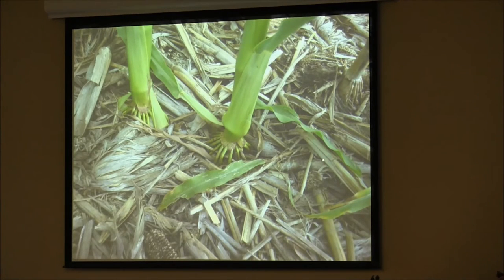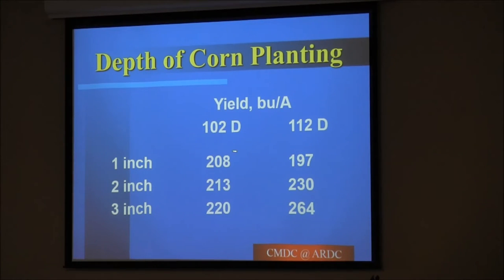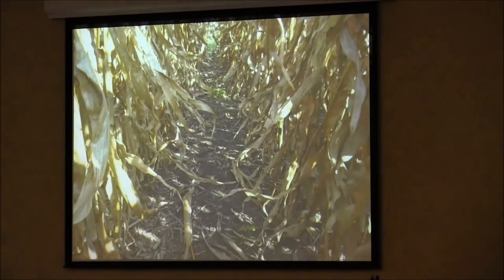Again, this is corn on corn, just beside. We get better root system, better standability going deeper. Doing some demonstration plots. This is 102-day maturity, 112-day maturity. This is corn on corn. 1 inch, 2 inch, 3 inch. You think I'm afraid of going deeper into heavy residue? I get better nutrient uptake, better water uptake, better yields.